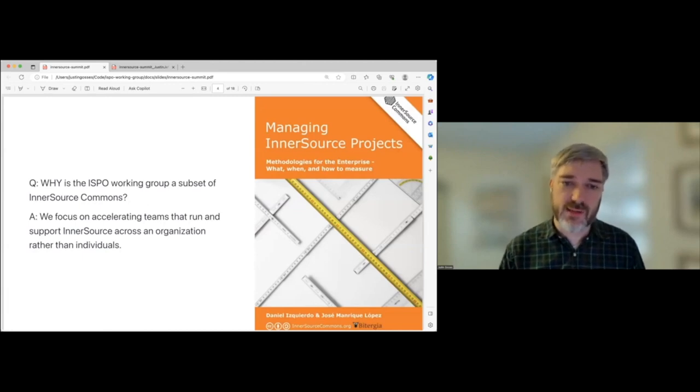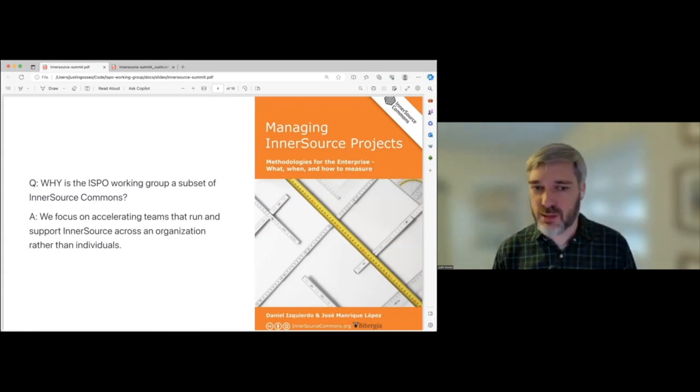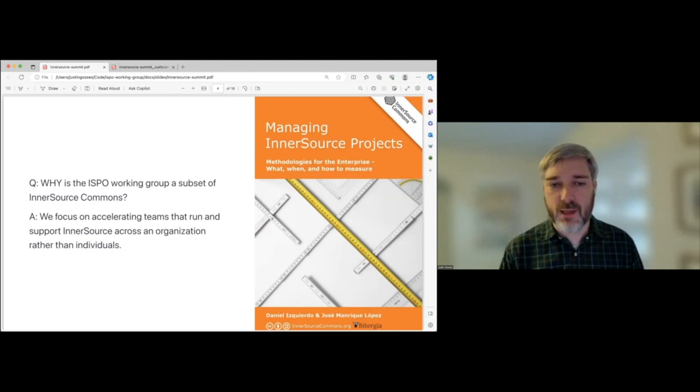The ISPO working group focuses on a subset of the larger InnerSource Commons scope. We focus on guidance for the teams that run and support InnerSource across the entire enterprise, rather than guidance at a project level or at an individual level. For example, in the InnerSource Commons patterns, there's guidance on how to be a good InnerSource maintainer, or guidance on how to set up your project for InnerSource success. These are important areas, but they're outside of the scope of the working group. Instead, the working group focuses on elements specific to the centralized teams that run InnerSource at the full company scale.